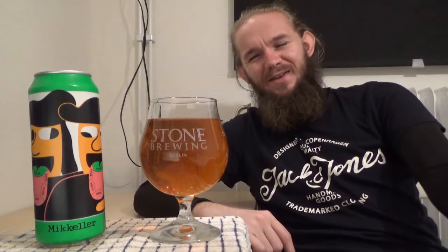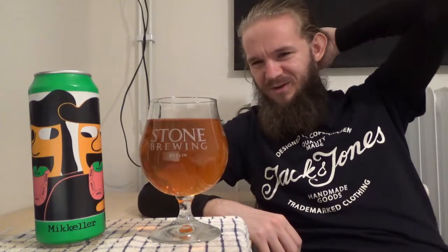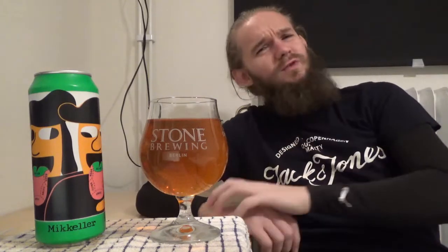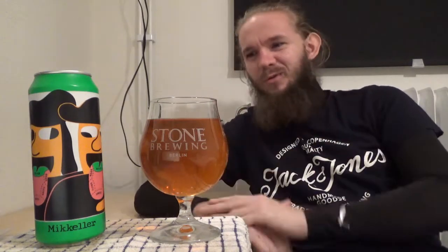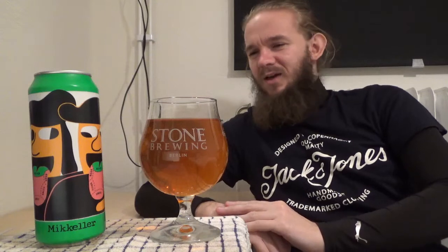But I think the triple IPAs aren't going to give you the biggest complexity in terms of aroma, but it does have some very, very interesting things going on with it. So do take a little bit of time to enjoy the aroma of the beer, but this is not the most complex aroma that you're going to come across in a craft beer, I don't think. So yeah, let's leave it at that and have a taste of the beer then.